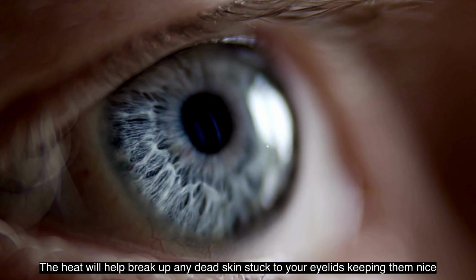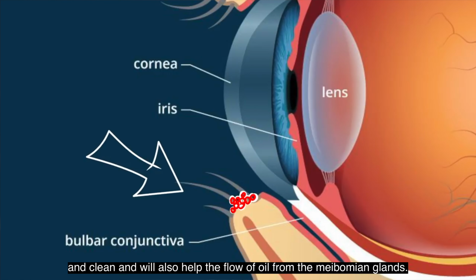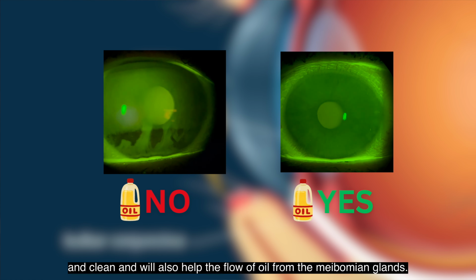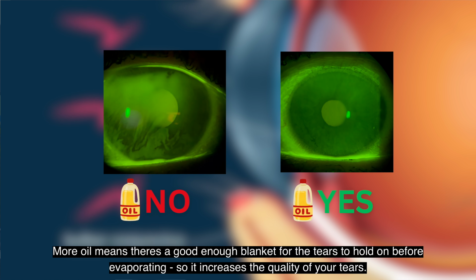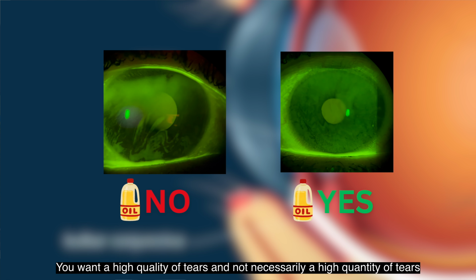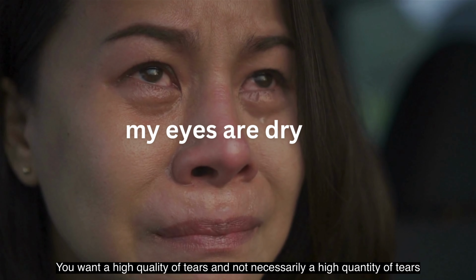The heat will help break up any dead skin stuck to your eyelids, keeping them nice and clean, and will also help the flow of oil from the meibomian gland. More oil means there is a good enough blanket for your tears to hold on before evaporating, so it increases the quality of your tears. You want a high quality of tears and not necessarily a high quantity of tears.